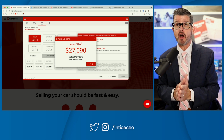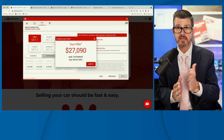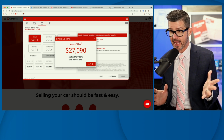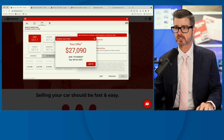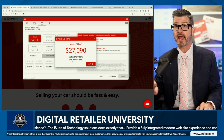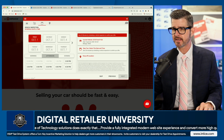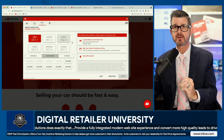I'm done. How frictionless was that? All I had to do was share my information, select a star value. I chose to upload some images, and I have my Express Cash Offer. Now, we legitimize this offer by providing the authorization number and the expiration date. It's a 7-day offer. I'm going to say, okay, I got it. I know what that is. And now I can schedule a vehicle inspection.